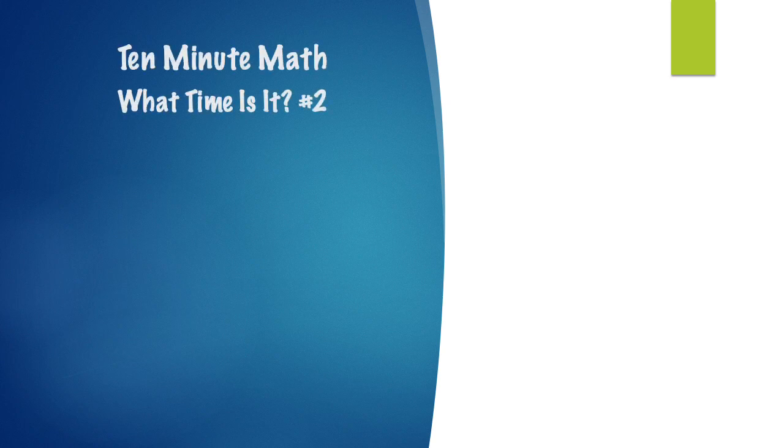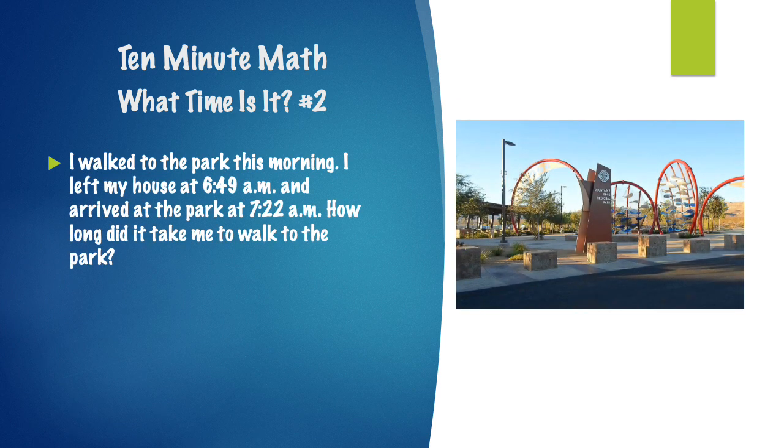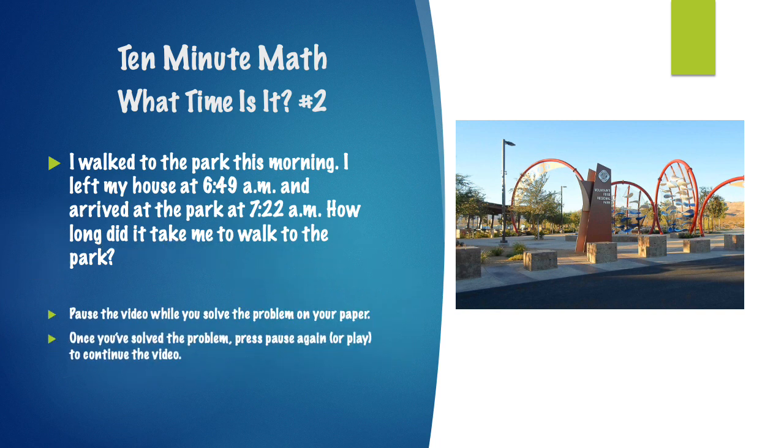10-minute math. What time is it? Problem number 2. I walked to the park this morning. I left my house at 6:49 a.m. and I arrived at the park at 7:22 a.m. How long did it take me to walk to the park? Pause the video while you solve the problem on your paper. Once you've solved the problem, press pause again or play to continue the video.